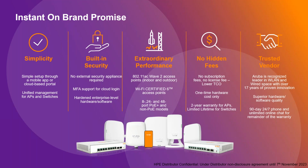But all of our Wi-Fi 5 and Wi-Fi 6 access points are all Wi-Fi certified because we want to make sure that, as a partner and as a customer, you have the best experience at the launch of the product in terms of performance and compatibility. So we are very serious about making sure that all of our products are certified with the Wi-Fi Alliance. And then also on the switching side, all of our switches are certified with the Ethernet Alliance as well. So we take that approach on the wired portfolio as well. So number two is hardware quality, unparalleled in this space.